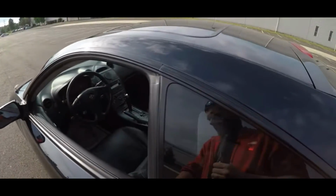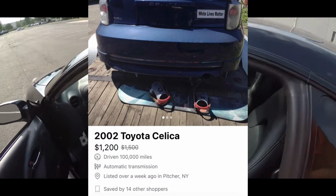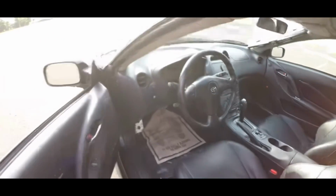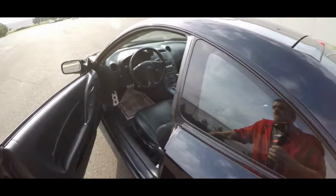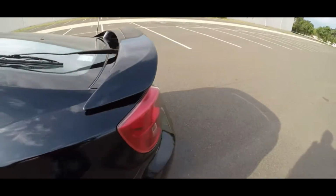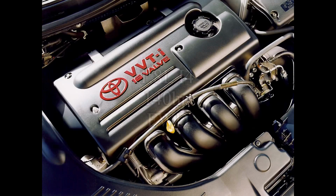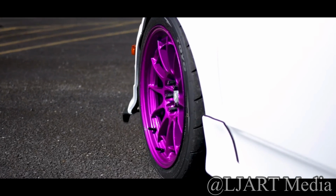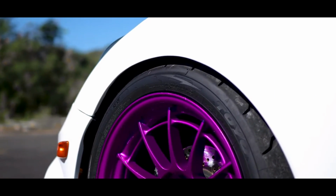I found one for literally only $1,200 with right over 100,000 miles, and before you think, well, it's a sports car, dude, it has to be unreliable, you're wrong. You're wrong, my boy. The engine that came in this car is actually the same that came in the Camry, a 1.8 liter inline 4 making 140 horsepower to the front wheels. Don't let the looks fool you, people. These cars make for some great daily drivers, since they are pretty much a cooler looking Camry.